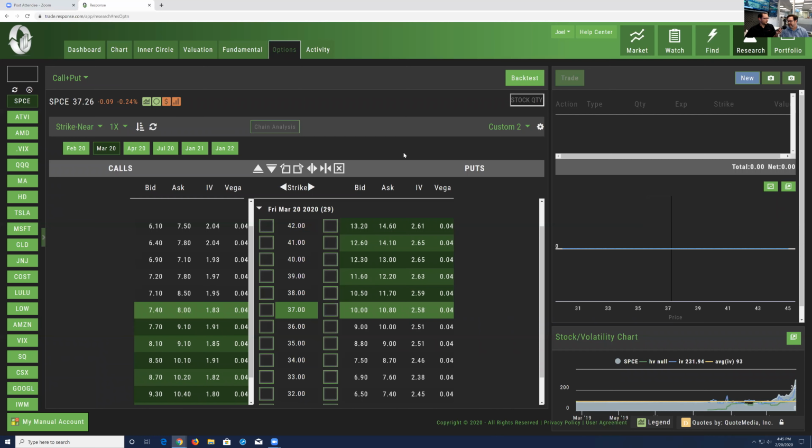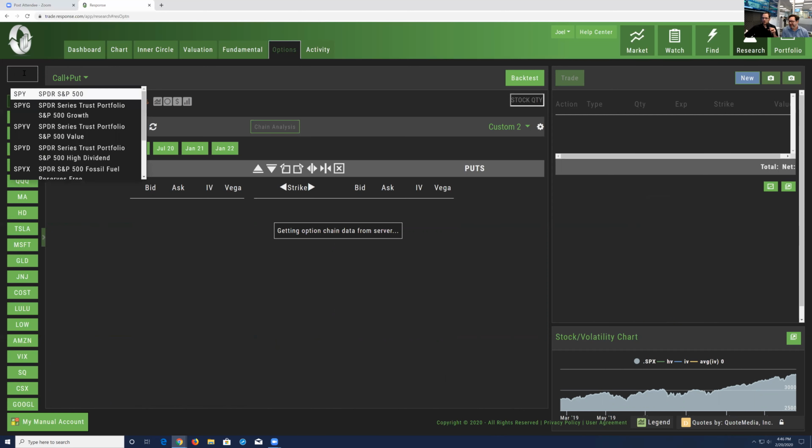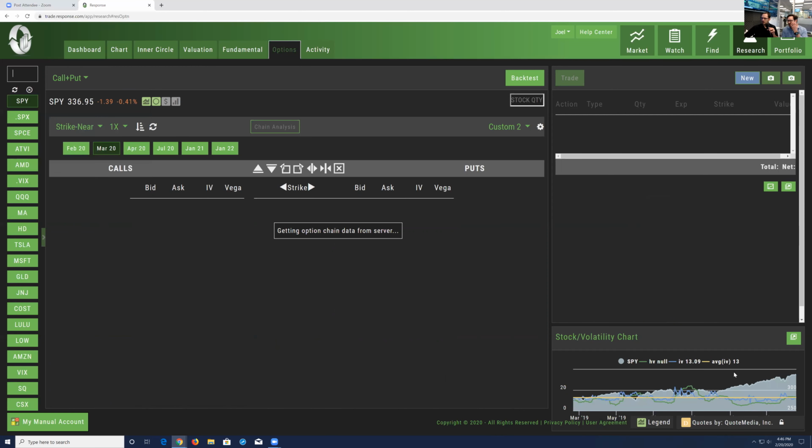232 implied volatility. And I believe we were looking earlier at the S&P 500. What's the implied volatility on that? Let's look at the actual implied volatility on the S&P 500 right now. Oh, this one takes forever. I'm going to look at SPY. That's close enough. 13. Ooh, 13 versus 230.